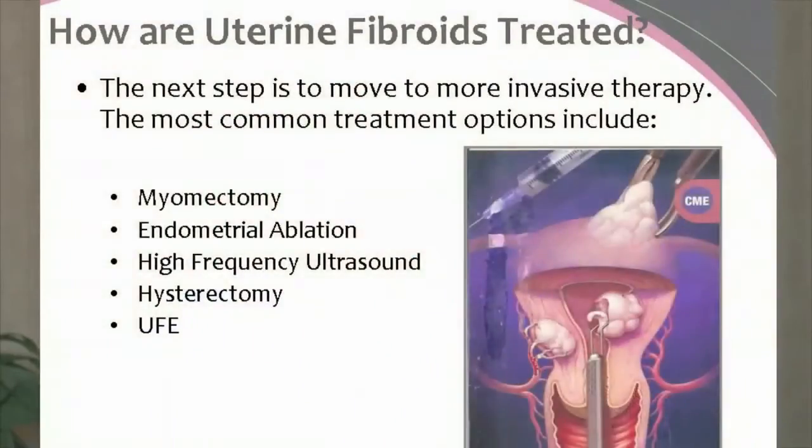If these hormone therapies and drug therapies don't work, the next step is a surgical procedure. These are the different types of surgical procedures, and we'll go into detail on all of them. Okay, a myomectomy, a lot of people have probably heard of a myomectomy. That's a surgical procedure where the gynecologist will go in and actually cut the fibroids out.